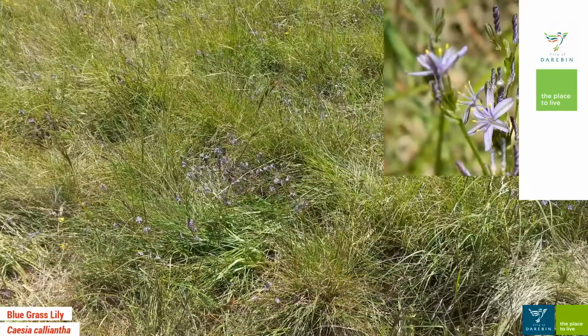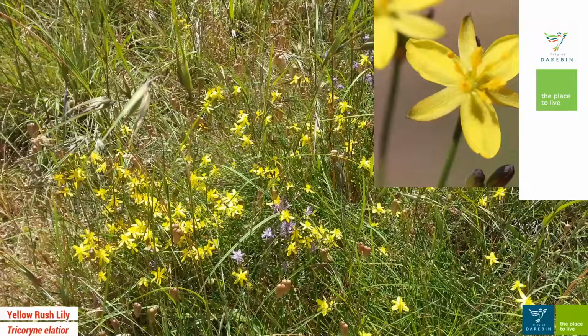Same with the yellow rush lily. You can see this one in the picture at the top right, that twisted flower in the background. But beautiful, beautiful species occurring on quite dry sites, and they flower together. They're often flowering sort of mid to late November into December.